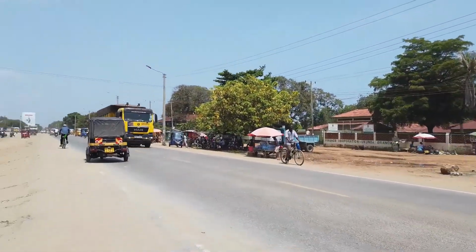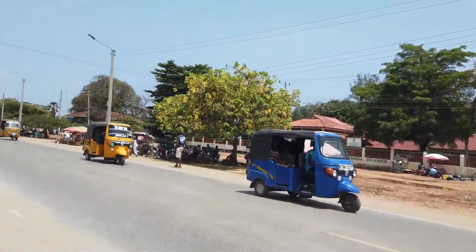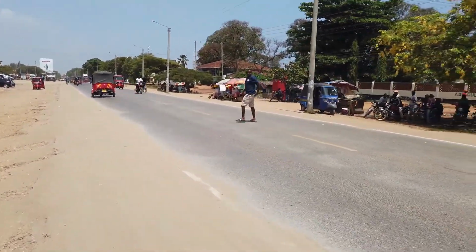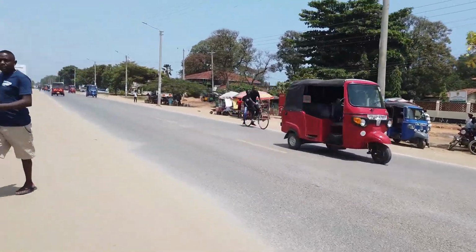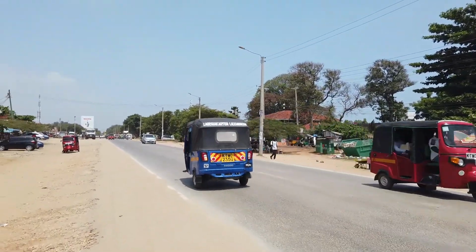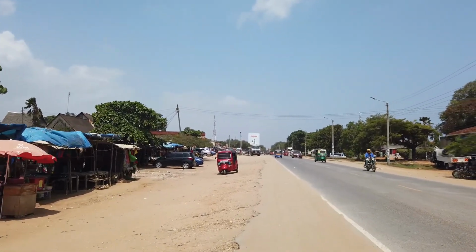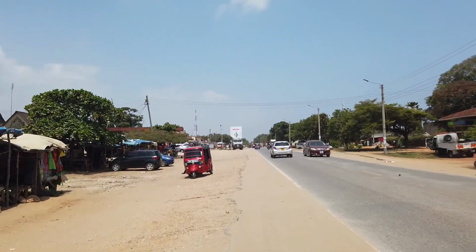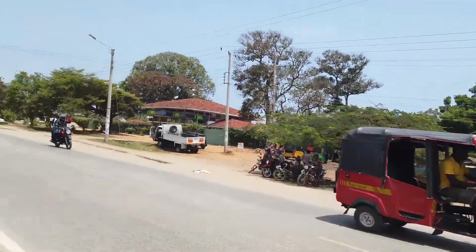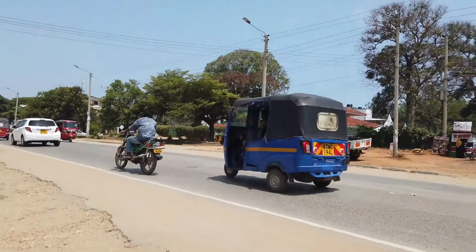We are almost at the CBD. Wow, man. Look at this. So remember, this is Mombasa, Dar es Salaam. As we are walking, it's towards Mombasa, and behind us is towards Dar es Salaam in Tanzania. So remember, Kenya and Tanzania are near. The border is at Lunga Lunga.